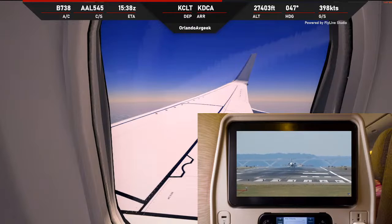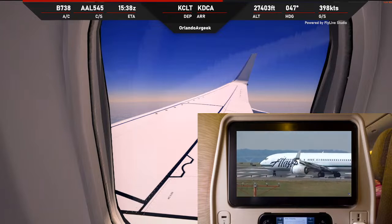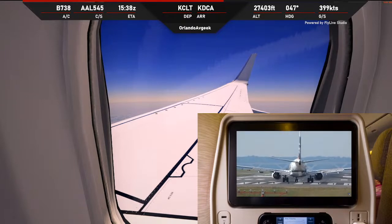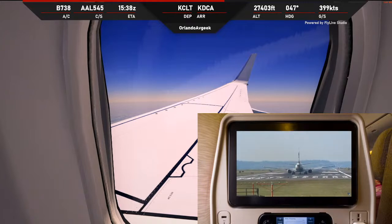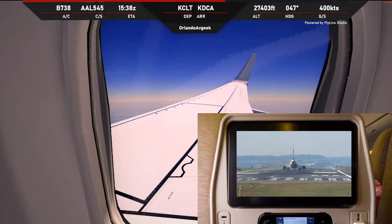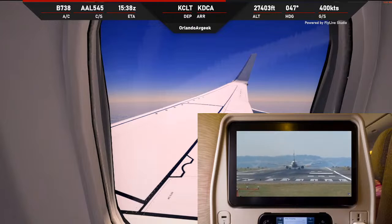Gotta say, X-Plane's been performing pretty well. The only thing about X-Plane is the graphics. Yeah, that's the only reason I like MSFS so much, because the graphics are so much better. The physics in X-Plane are better. The aircraft in X-Plane, other than the A221X, are so much better. I don't know, but both are so good.